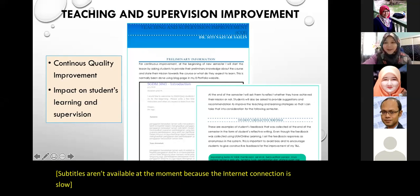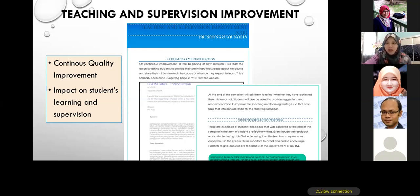Okay, next, just a very quick one. Next is on the continuous teaching and supervision improvement. Okay, this is on CQI, on how we come up with planning to ensure that our teaching and learning practice is improving from time to time.